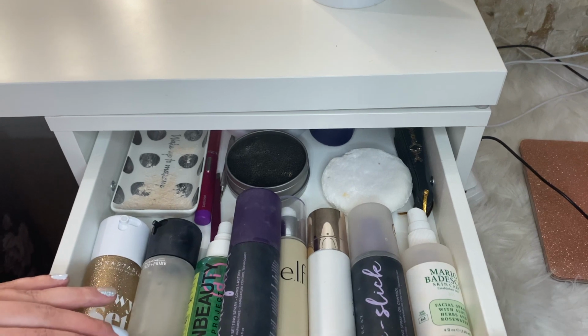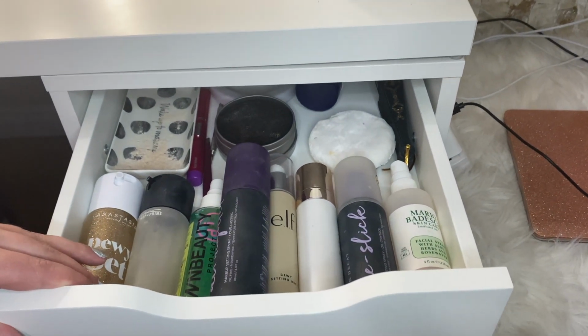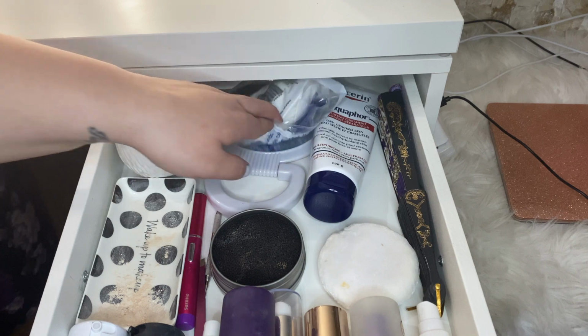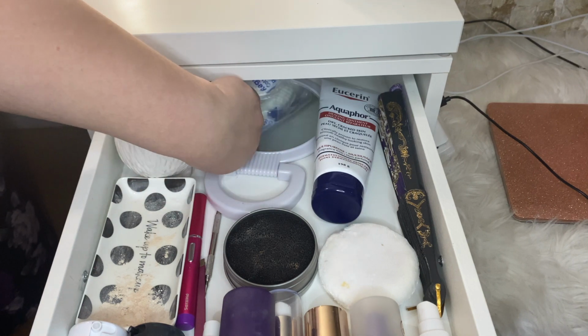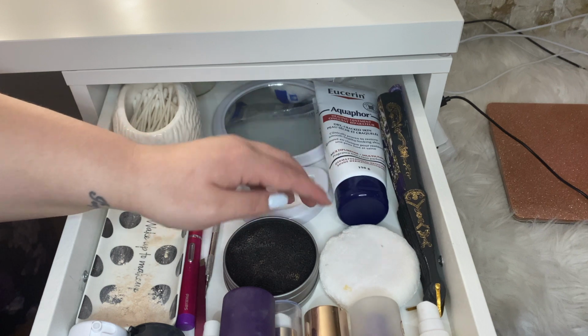I also just keep a bunch of miscellaneous stuff, so you'll see some loose powder that I have sitting there. And then when you open the drawer up all the way, I have what used to be a Charmed Aroma candle. It's a little hedgehog that holds my Q-tips now. I've also got some plain cotton rounds for removing my nail polish. And since my skin's been like super dry lately, I find that the best chapstick for me has actually been Aquaphor, so I just keep it there for easy access.